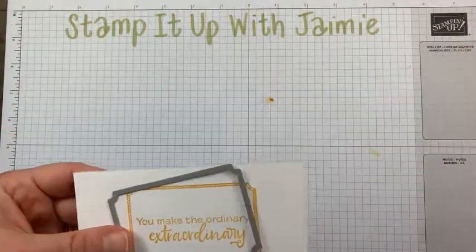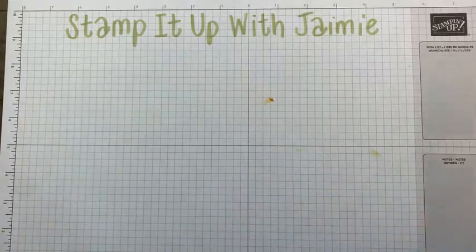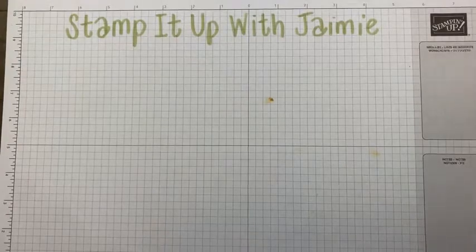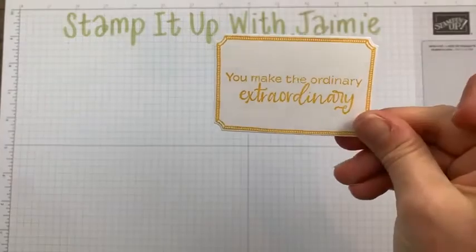And off camera here, I'm going to hopefully line it up well and cut it out. If it doesn't go as planned, we're just going to do it again. Okay. Beautiful. I love when it works. Okay. That's what we're left with.